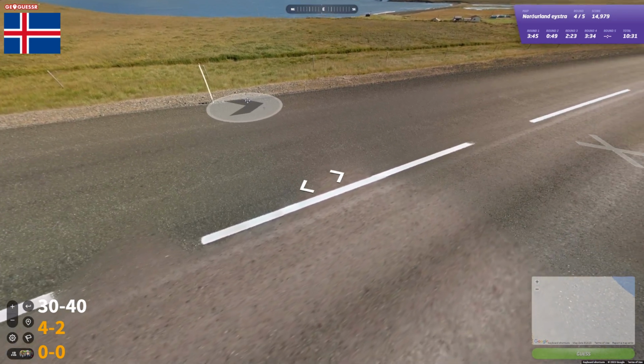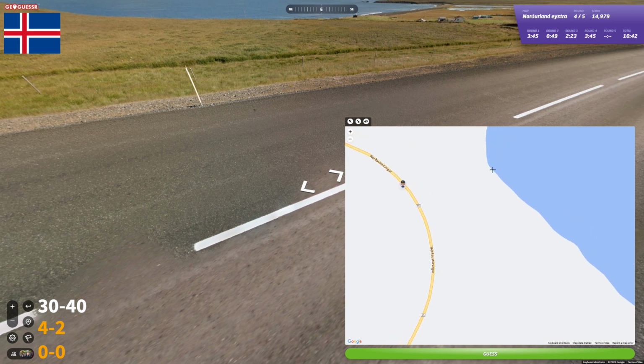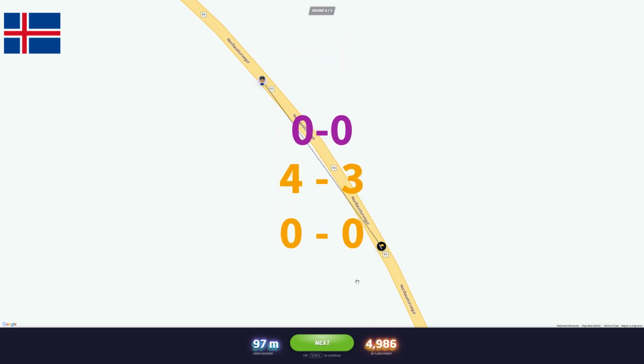If I look straight east, I would kind of like us to be directly east of that, west of that, but that doesn't work with the direction, does it? No, that doesn't work. So I'm going to go with that. And I was wrong again. That is another point to the game. So that brings us to 4-3, and we still have one more round to play.